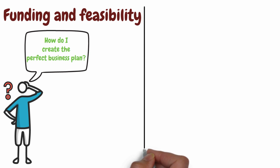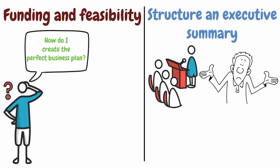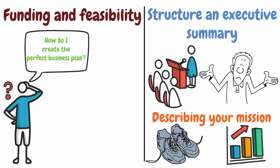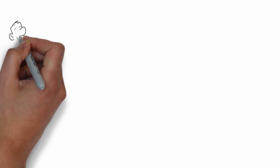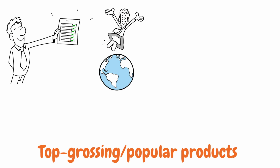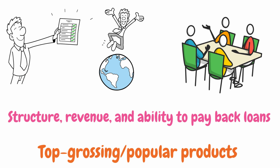Now the question is, how do you create the perfect business plan? Step number 1 is to structure an executive summary wherein you pitch to investors what your company is all about. The pieces to include are quite simple. Start off by describing your mission.